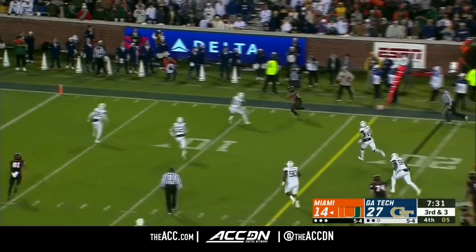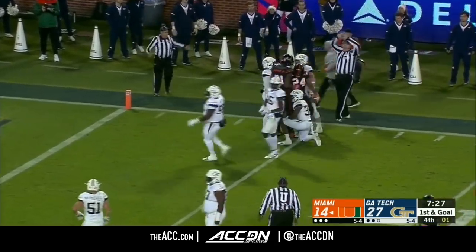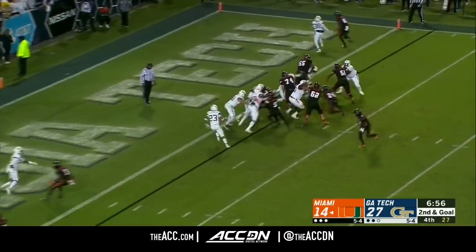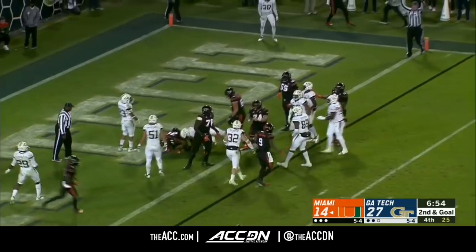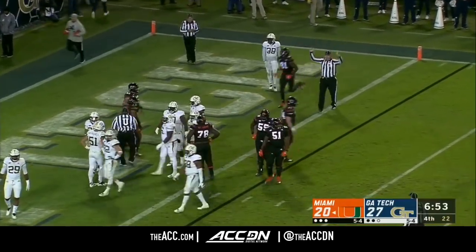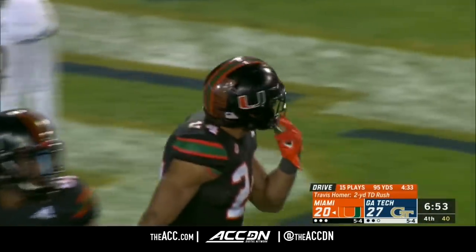Perry to a man wide open. It's Homer. First down. Look at him lower his shoulder and get to the 5. Played well. Coaches absolutely love him. And they'll feed him again. Touchdown, Canes. They had to have it, and they get it. Travis Homer with the payoff. His 3rd rushing touchdown of the year.